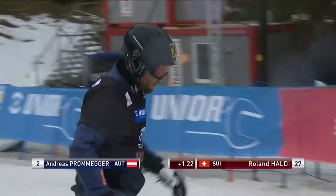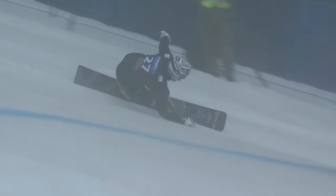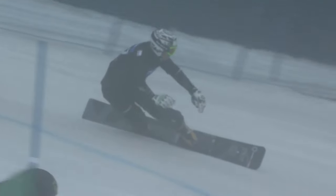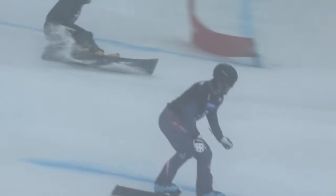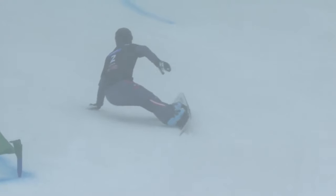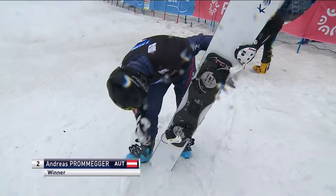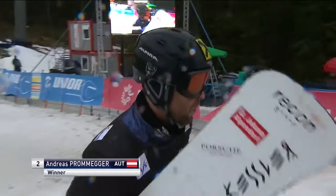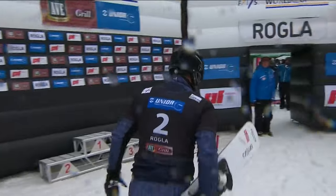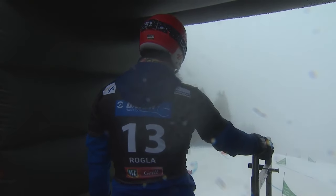What a performance on run two from Promegger of Austria. Haldi with some mistakes on the bottom half of the course. Struggled on the heel edge. And Promegger overturning a big deficit. And he goes into quarterfinal number two. Makes his way quickly out of the finish area as we jump back to the start, no hanging about today.